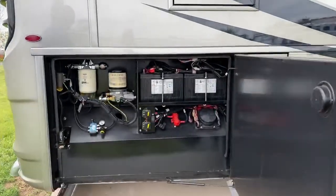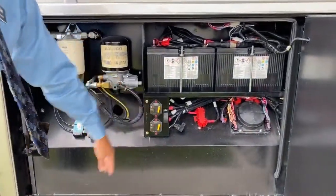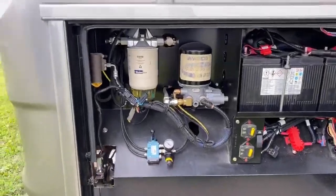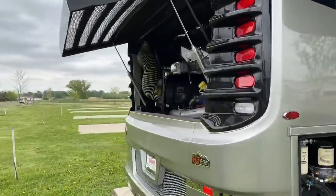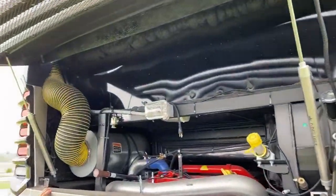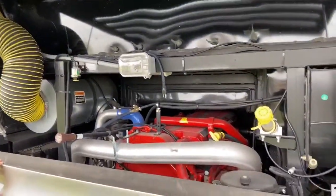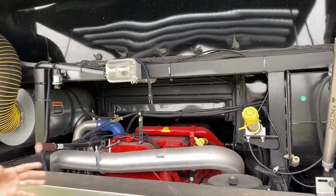Okay, and then here's your two house batteries with your battery disconnects. And that actually opens the rear compartment here. It's air actuated. And now you can see the 15 liter Cummins, which is a 605 horsepower engine on this Spartan chassis. It's on the K3 chassis. So you can see everything's really easy to access.